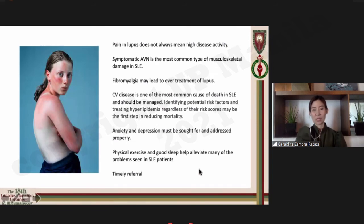Pain in lupus does not always mean disease activity. Symptomatic AVN is the most common type of musculoskeletal damage in lupus. AVN and fibromyalgia may lead to pain and overtreatment of lupus. Cardiovascular disease is one of the most common causes of death and should be managed by identifying potential risk factors and treating dyslipidemia. So we need to do better risk screening. And anxiety and depression must be sought for and addressed properly.